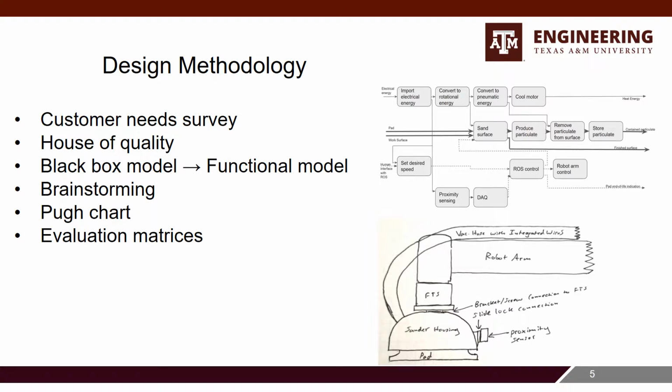After brainstorming, members combined different ideas into a morphological matrix. Using the matrix, each member combined ideas they preferred into full designs that accomplished every task. These designs are evaluated using a Pugh chart which compared how well each design would accomplish each task relative to the existing prototype, as well as two evaluation matrices that use quantitative data to compare design performance. The best design was chosen by comparing the results of these methods.